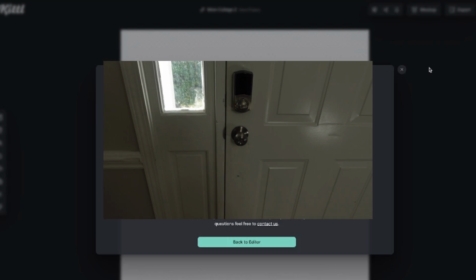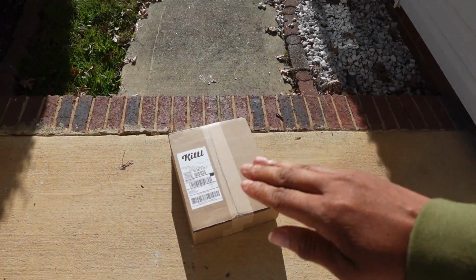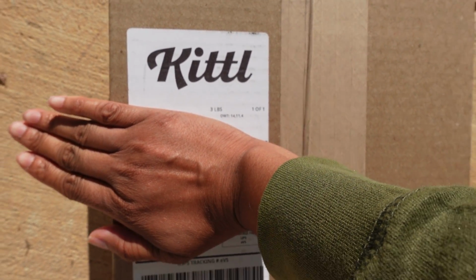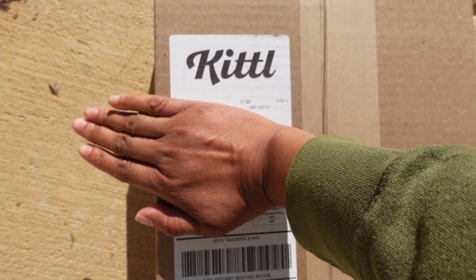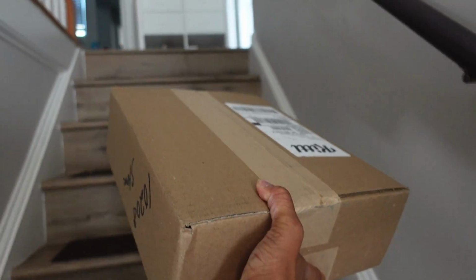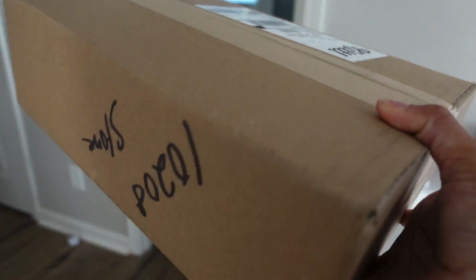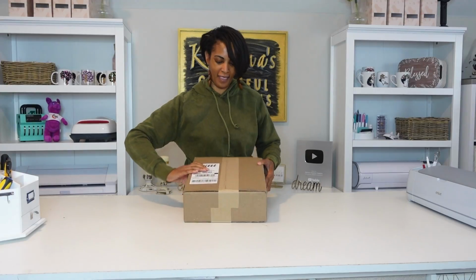All right, guys, there is a package outside my door. Let's see who it's from. Don't look at my address. It's from Kittl. This is crazy. My first print-on-demand order from Kittl. Let's take it inside and check it out. Alrighty, let's go open it up. I am excited. So we're taking it all the way upstairs into the craft room. Dun, dun, dun. Let's open it up.